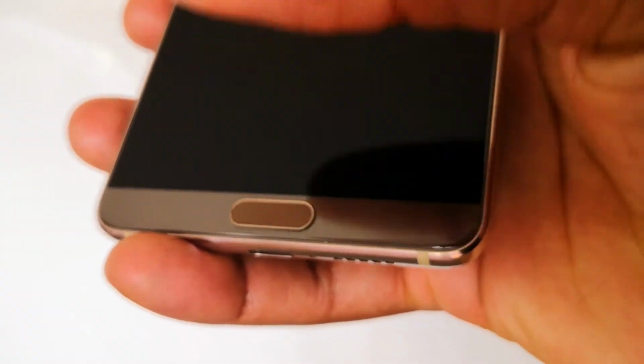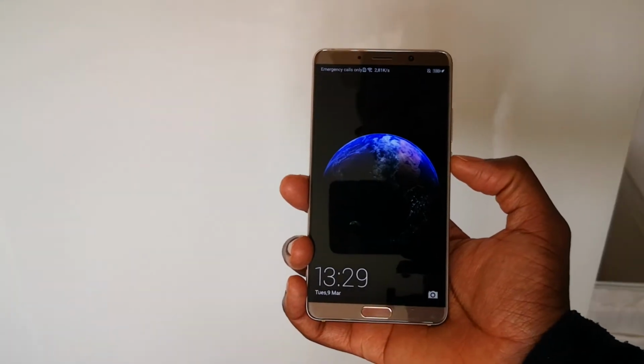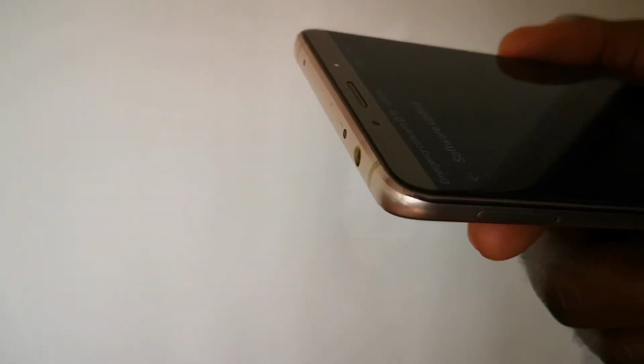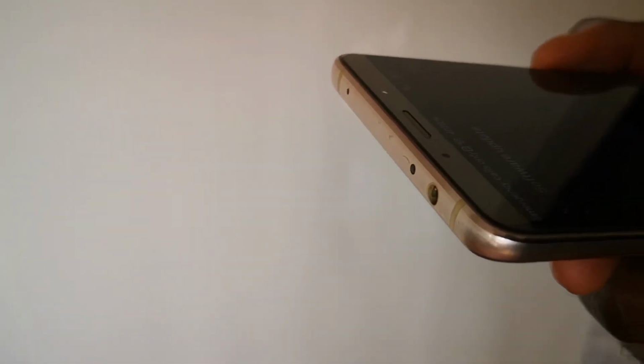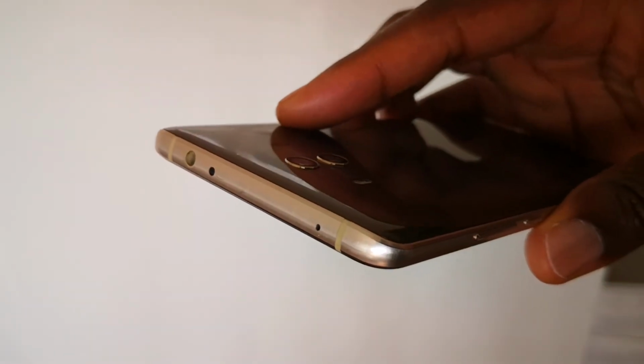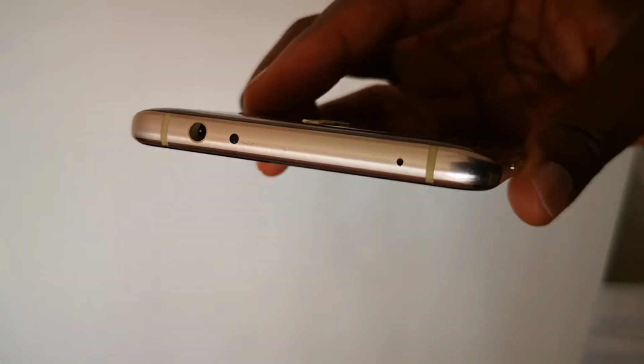Security. Front-facing fingerprint scanner and camera-based face unlock, both are super fast and satisfying. Connections. Speed demon. This phone is super fast on Wi-Fi with 5 GHz. It has NFC for payments, and the 3.5mm headphone jack is amazing for everyday use.